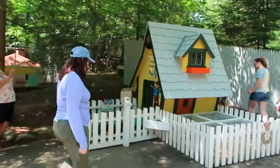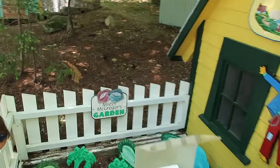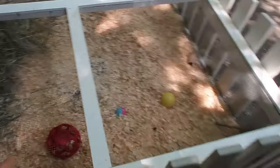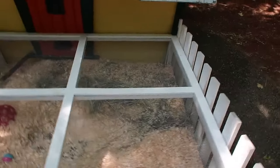Oh, Crystal found something, I think. Mr. McGregor's garden. Oh my gosh, look how cute that is. Just then, Mr. McGregor saw it, and Peter began to run as fast as he could. This is definitely Peter Rabbit. And there's probably somewhere in here a bunny hiding underneath all this hay or straw, whatever it is. Oh wait, he's actually inside. I don't know if you can see him. He's like right down there. I don't think you can see him, sadly.